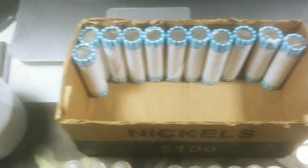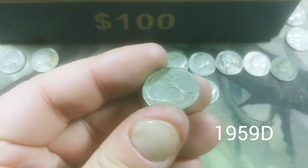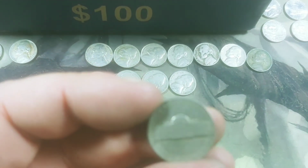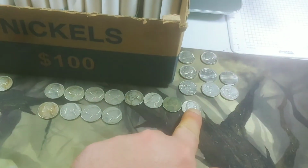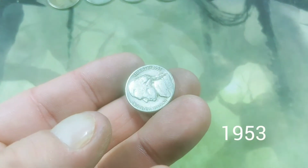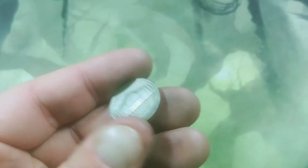So on to roll 39. Another from the 50s. 1959. See, do we have a mint mark? Looks like a Denver. It is 1959 from Denver. Roll 42. We have another one from the 50s, 1953 from Philadelphia.